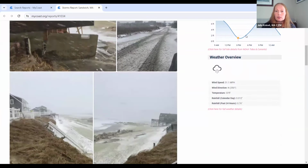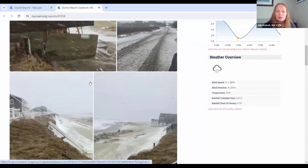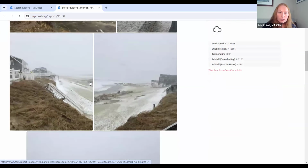So if you scroll down, you can see that the person got out there at low tide so that they can see the full extent of impacts. And it's really important to note that because we're able to get down on the beach and see that this foundation of this home was actually completely compromised. Had you gone out at high tide, you probably wouldn't have seen that. You can also see at low tide that we have decking that has been ripped off of some homes.